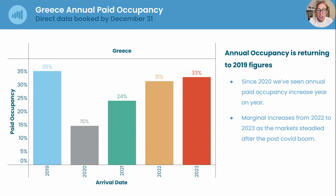So first of all, just looking back over the years, we look back at 2019, that pre-COVID year, and we can see what's happened in paid occupancy in Greece. We can obviously see in 2020, when we had all the travel restrictions, we saw occupancy right down, and we've seen it steadily climbing back up. So it's almost back at 2019 figures, with marginal increases from 2022 to last year as we re-establish ourselves post-COVID.